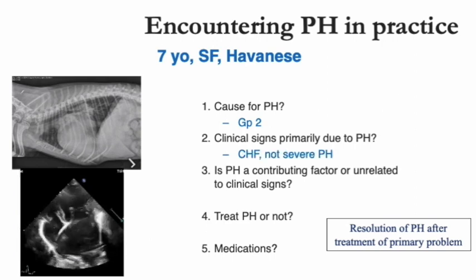Her clinical signs of tachypnea and dyspnea were unlikely due to PH because it was only mild to moderate, and congestive heart failure itself can explain most of her clinical signs. However, PH may be a contributing factor. Since this dog has group 2 disease, sildenafil is actually not recommended for this dog. Rather, the treatment of the primary disease would be considered first, which is what was done in this dog.